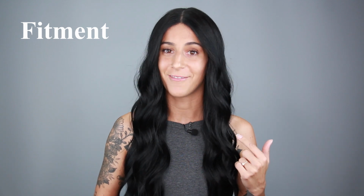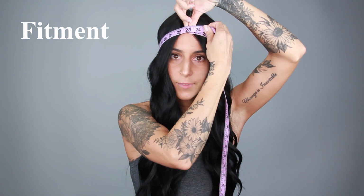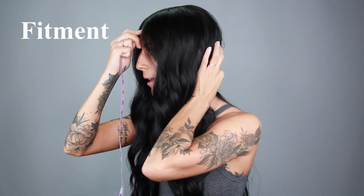Before you purchase your wig, make sure that you measure your head and account for the hair that you do have on your head to either braid it or put it back somehow. Of course, I don't have anything, so I don't have to worry about that. But you measure your head from the nape all the way to the forehead and measure here. And then you can do one more back from the nape again, all the way up to the forehead again, just so that you know it will fit you comfortably.